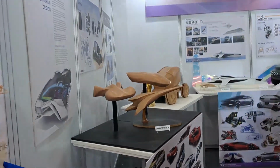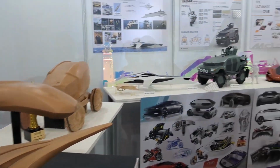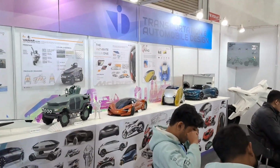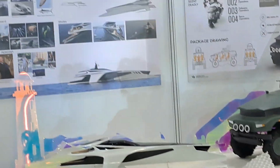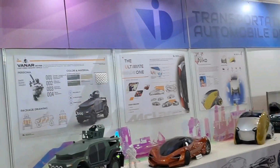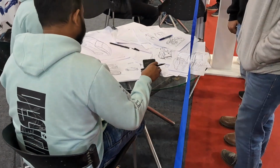Well, it's wooden. Do not touch. Oh, these are concept designs. Yo. Oh, I know that design. I've seen it somewhere, I don't remember where. Isn't that familiar? Star Trek, Star Wars, or the Zeppelin? Oh, there it is, the Zeppelin. Oh, here's the masters at work.